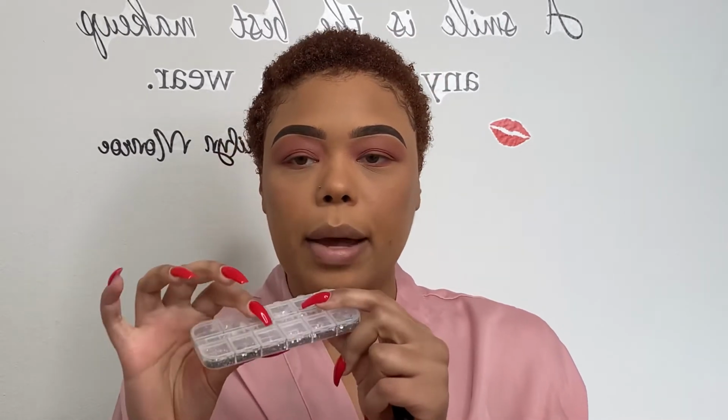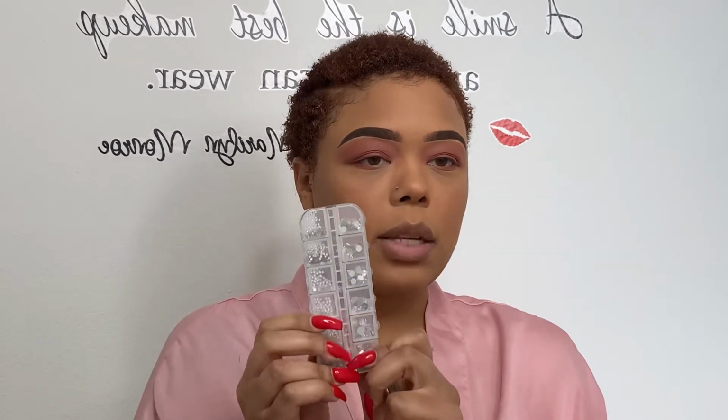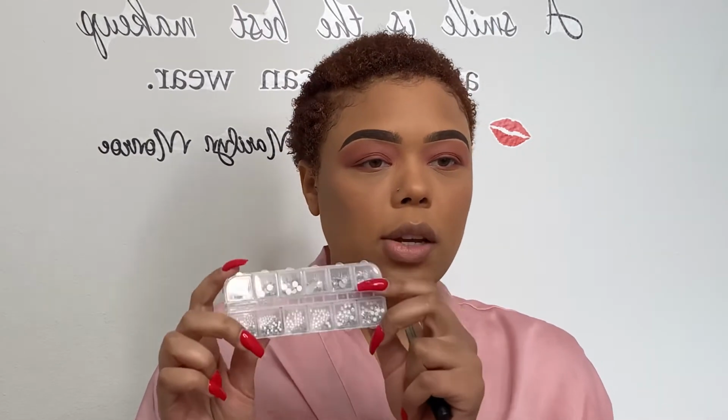They come with silver ones, and then they come with like that multi-color looking rhinestones. It's a pack of 2 of them, which I think is pretty good. You get a good use out of both of them. We're going to be using the silver ones today, and I will link these rhinestones down below in case you're interested in them. I'm going to be using 2 different sizes because I want to give this look kind of, you know, a little oomph.